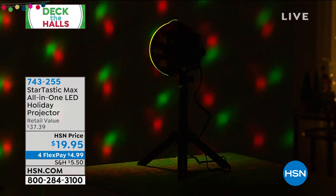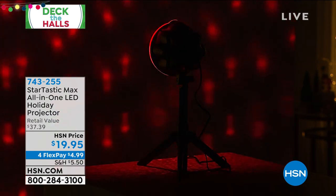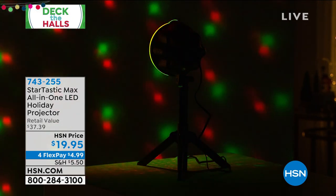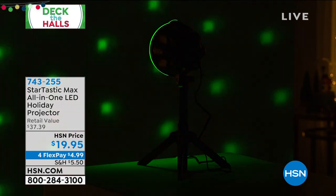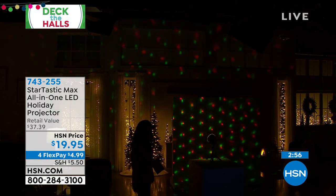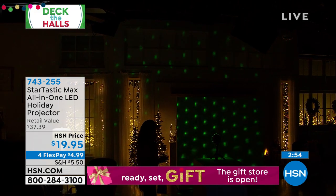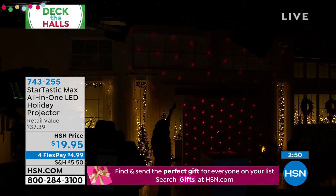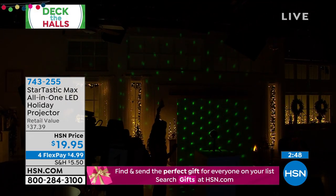You're seeing the tripod it comes with, so you can put it on concrete or a tabletop or a sidewalk, but you can also take that out and stake it right into the ground. I'm just saying, for the quality and the sheer coverage that you're getting from a $19 LED projector, you cannot beat this, you guys. We brought out this little board to demonstrate, but you can see clearly how high up the colors are going.